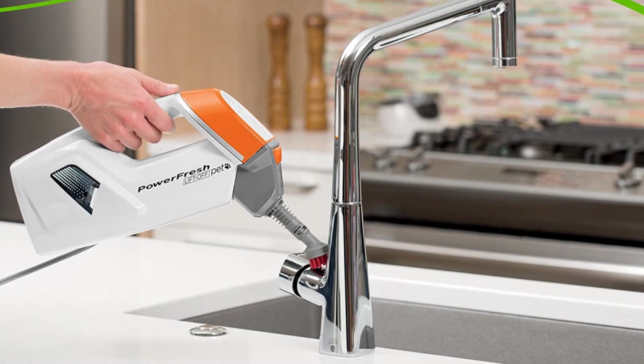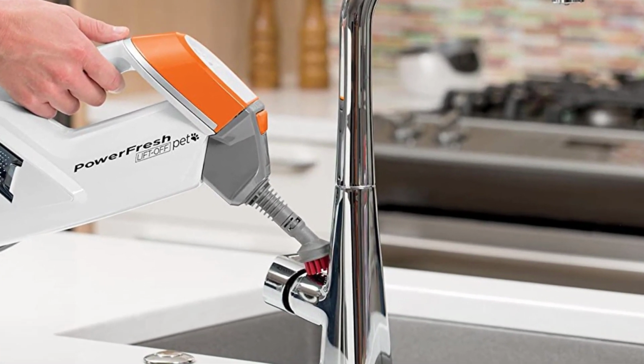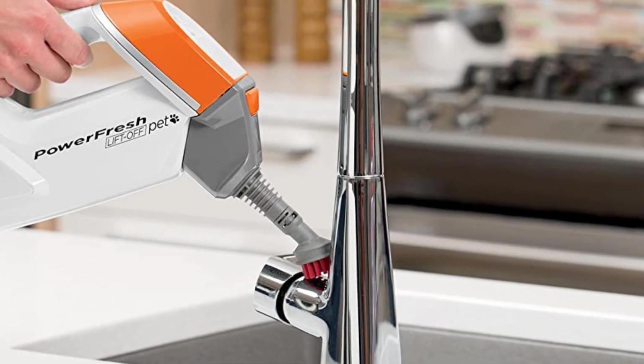While more accessories is great, it also means having to keep track of all the parts. They do include a little bag for storage to make it a bit easier, she adds.